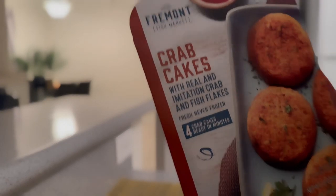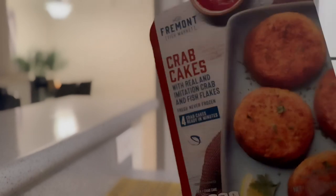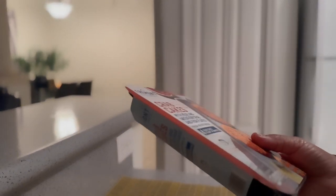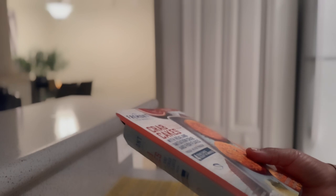Now, girl, of course I'm going to eat it because we don't throw away no food around here. But I won't be buying these again. And sadly, they taste really good. Now, with that being said, I'm not going to act like I didn't eat imitation crab meat in the past, because I love imitation crab meat. I really, really do. I've had it in crab fried rice. I've had it in crab salad. That's what you make crab salad with.